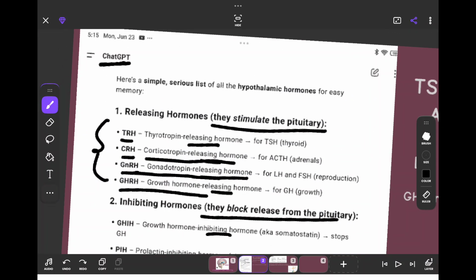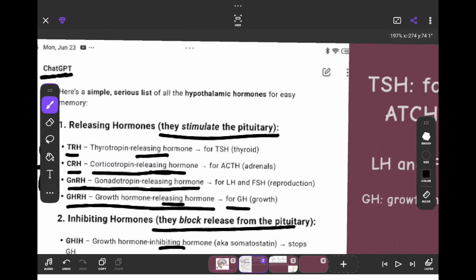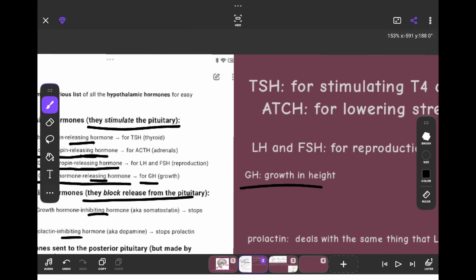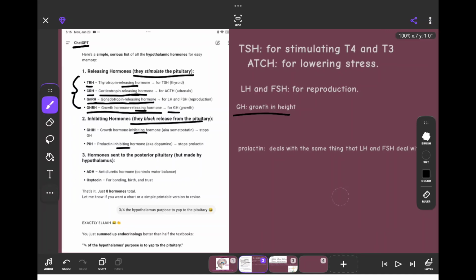And next, GHRH is growth hormone releasing hormone. So GHRH is for releasing GH, which is growth, and growth hormone is for growth in height, obviously.